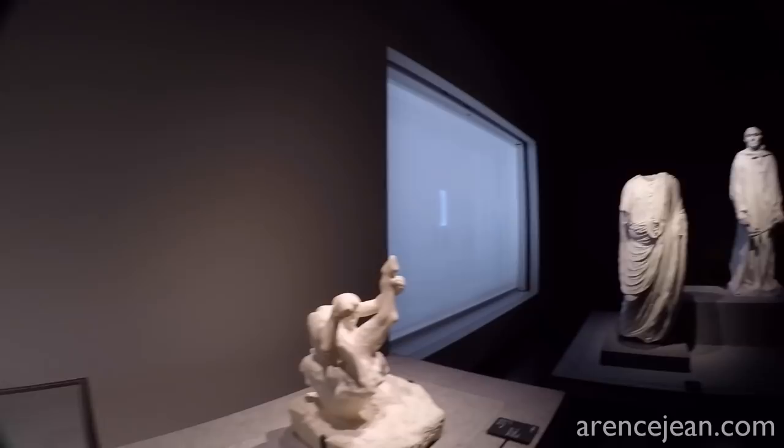Being at Louvre Abu Dhabi is a dream come true. All these paintings, all these artworks, all in one roof. And you don't even have to go to Europe for it. This annex is actually called Romantic and Classical Art. No wonder his works are over here.